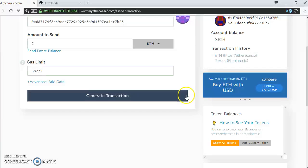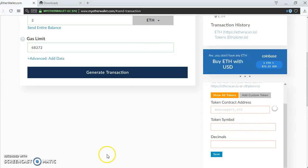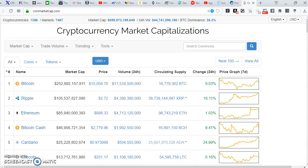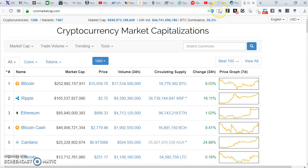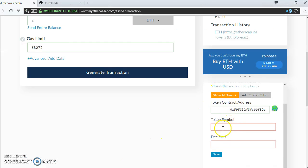So after sending it, if you want to add the token yourself, you click add tokens, like I told you for Power Ledger. So if you want to add Power Ledger, this is the contract address. Token contract address. The symbol. Let's see what is the symbol. Power Ledger. This is the token decimal, and this is the symbol. No, this is the decimal 6. Then the symbol is PWR. So you create it.